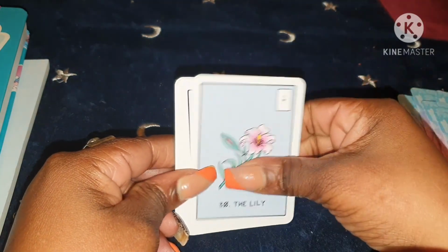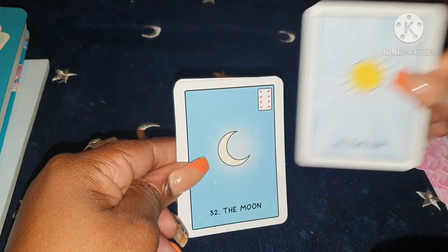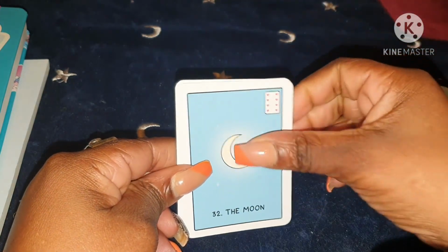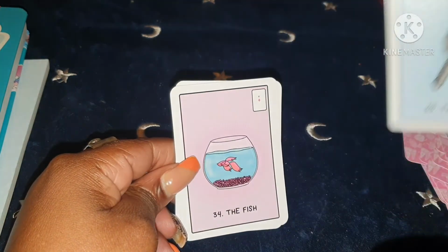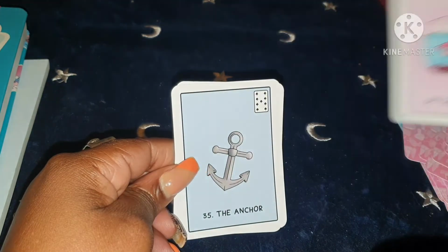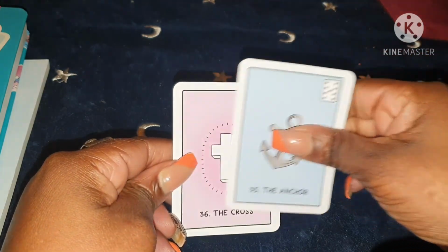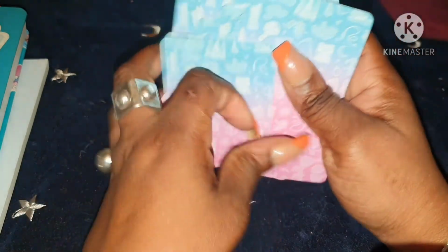The lily, the sun, the moon, the key, the fish. I like the fish being in the fish bowl. The anchor, and the cross. So these are really, really cute.